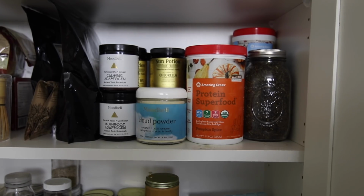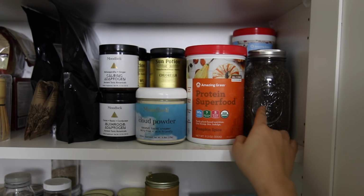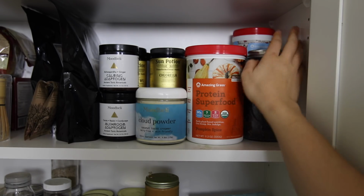And the second shelf kind of has this stuff that I don't use as often and the things that I'd say are more superfoody based that I don't necessarily think are essential to a vegan diet. Over here I have some green tea. I used to make my own kombucha, but I really don't anymore, so I just drink this occasionally.